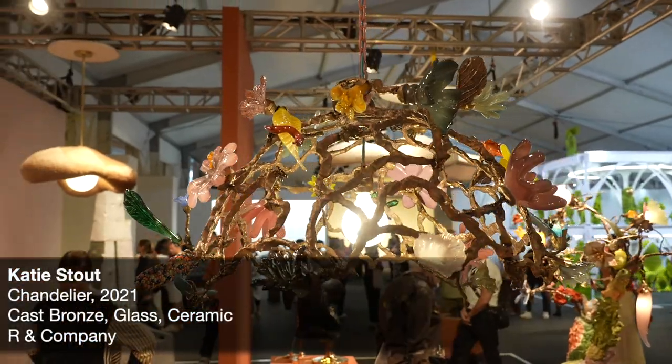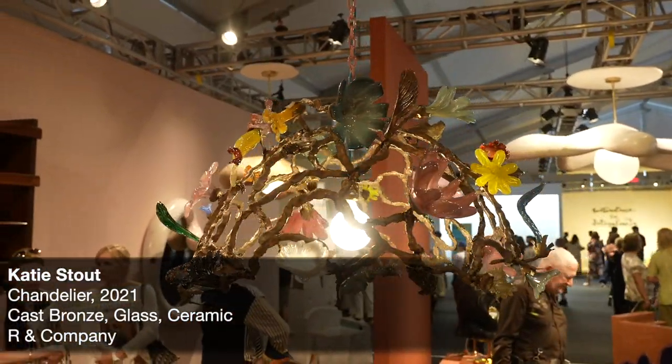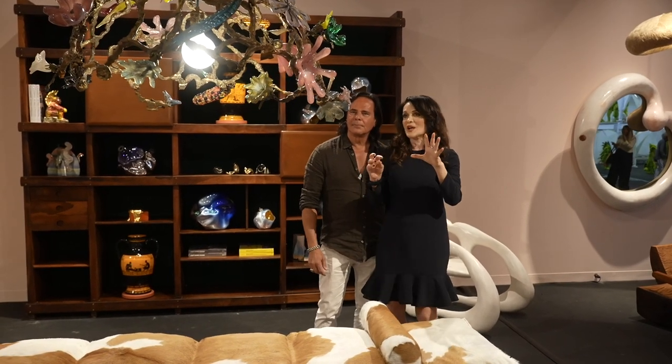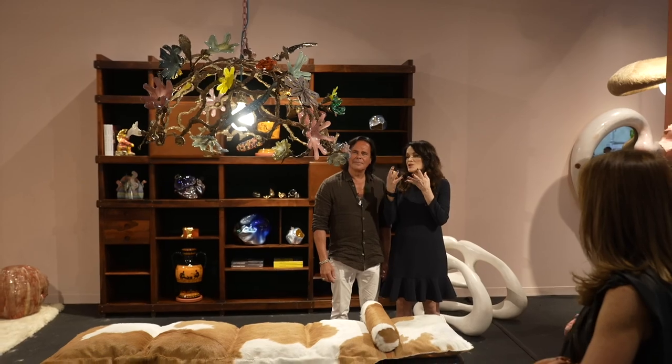I'm Tony Ingrao. I'm an architect in New York. And I selected this beautiful chandelier by Katie Stout. Tony, I have to tell you, when I first saw this chandelier in a picture, I wasn't very moved. But then when I came and saw it in person, it's exquisite. It's like a jewel, and it's very much you. Why did you select it?